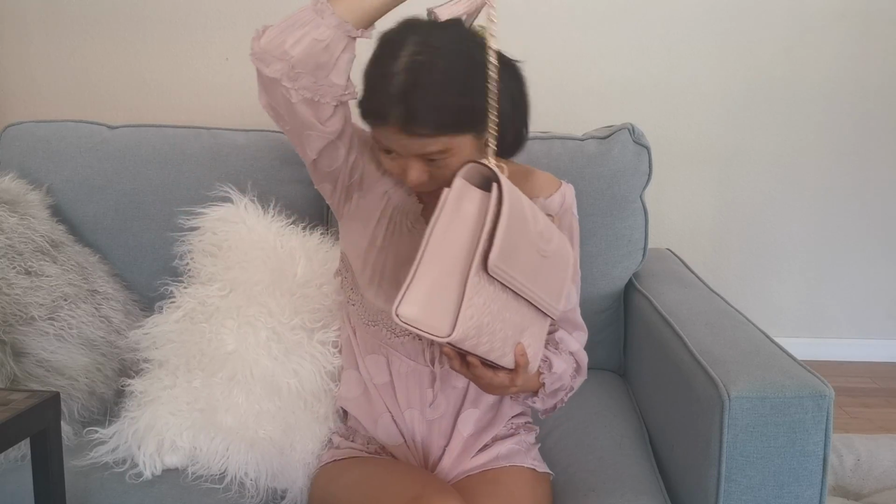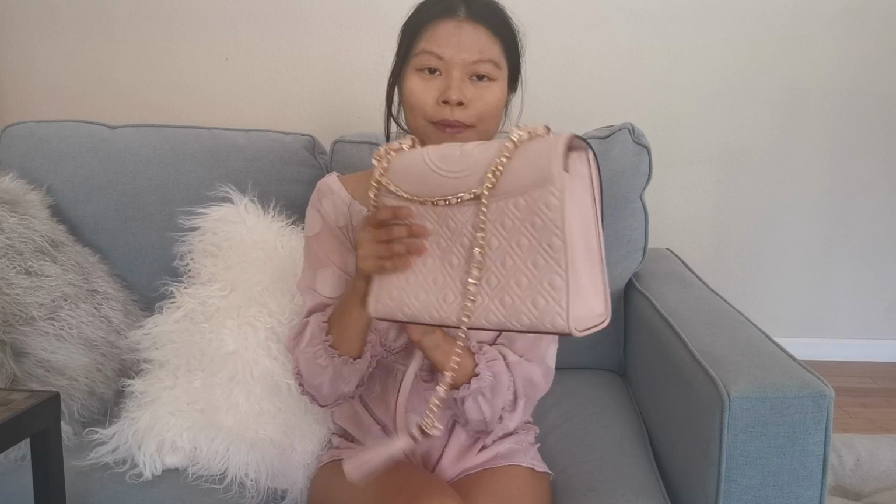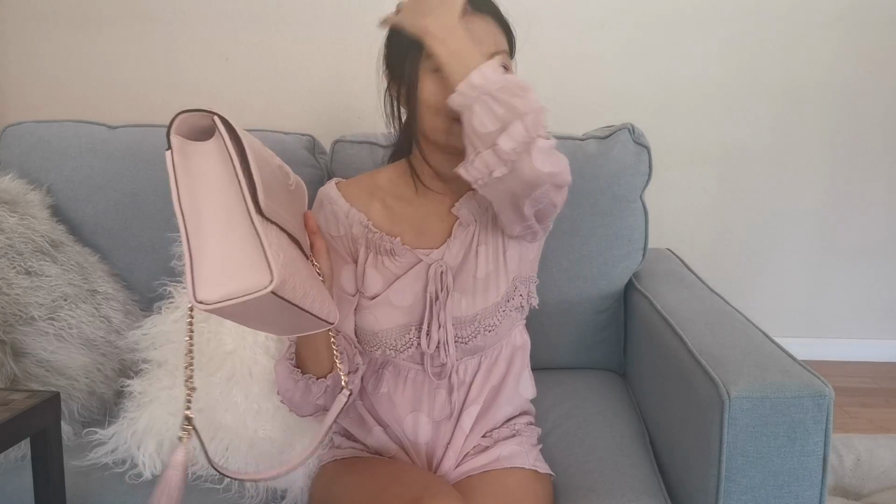And also to mention, it has much more volume and a longer chain than the Chanel classic flap. And the back, it has a back pocket. So yeah, very great buy. I highly recommend this. If you've been thinking about it, try to get it on discount so you get a better deal out of this.